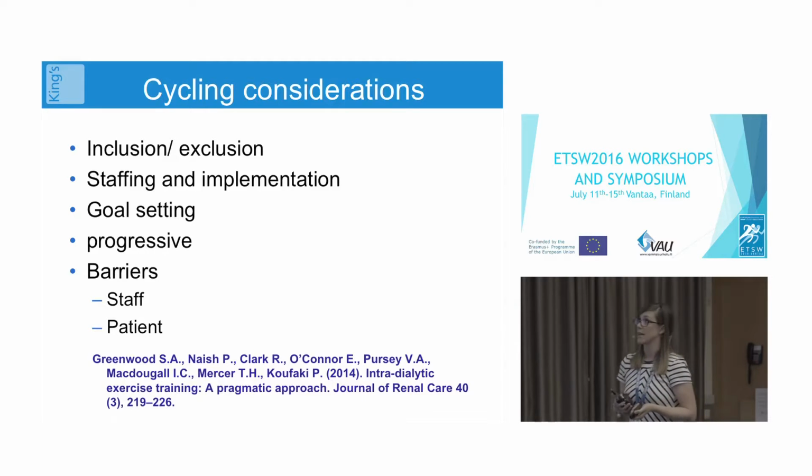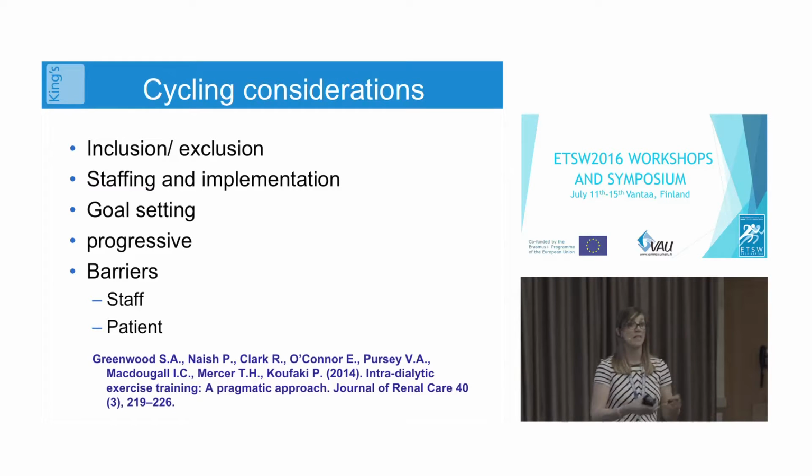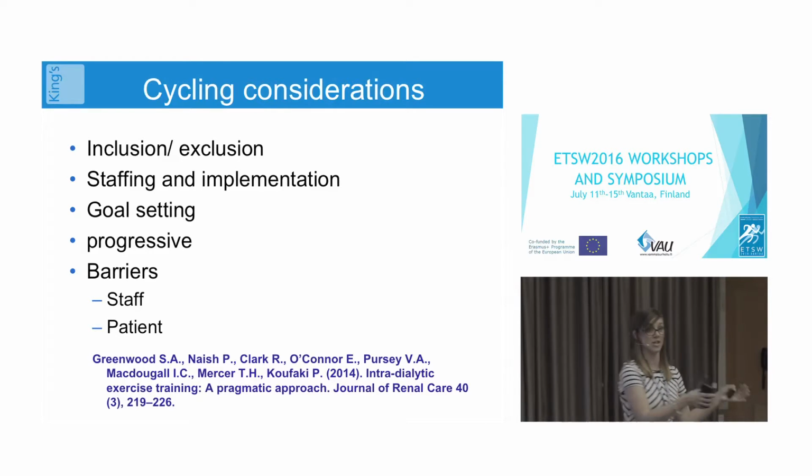So when looking at any cycling program, you need to think about what patients are appropriate, so looking at things like intradialytic weight gain, blood pressure, blood sugar levels and all those things, and also who's going to lead the program. We know in the UK that physio-led programs seem to work better than the nurse-led programs, and I think that's just due to the staff barrier of time. Often the nurses have so many observations they have to record, they have to weigh the patients pre and post for the dialysis, that by having an exercise champion staff member, they can see it more as an intervention, part of the patient's care, rather than an adjunct.